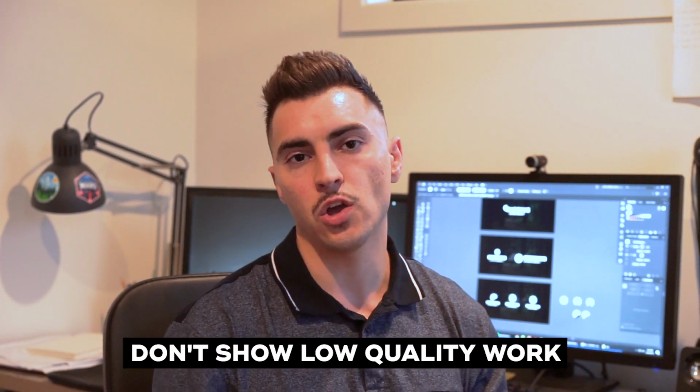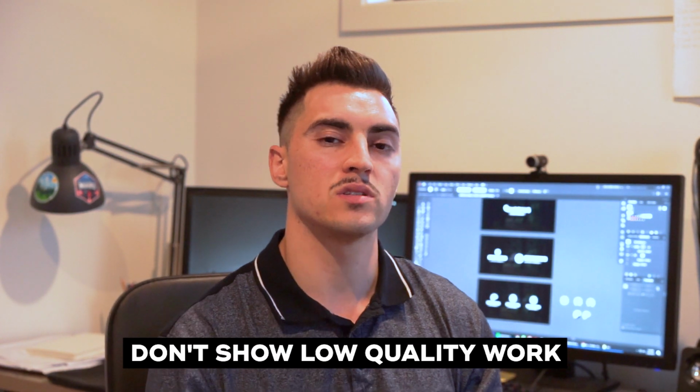And last, avoid showing subpar work. You only want to show your best work, because doing good work is what's going to get you through the door in a lot of places. And when clients see you, they're going to judge you within the first minute, the first 10 seconds when they see your portfolio. So you want to make sure that your portfolio is super good, it's the best work you've ever created.